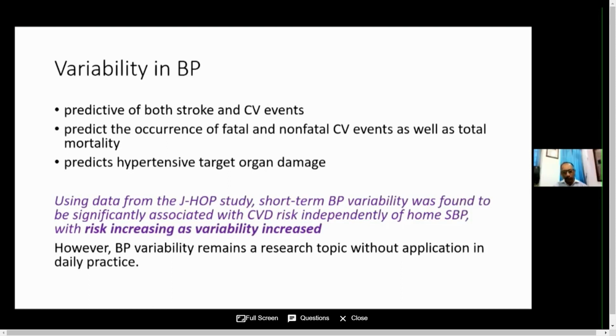They can also predict hypertensive organ damage. There is a study called the JHOP study, which found that short-term BP variability was significantly associated with cardiovascular risk, independently of home systolic blood pressure, the risk increasing as variability increased. But we have to remember that blood pressure variability still remains a research topic. We don't really have any application in daily clinical practice.